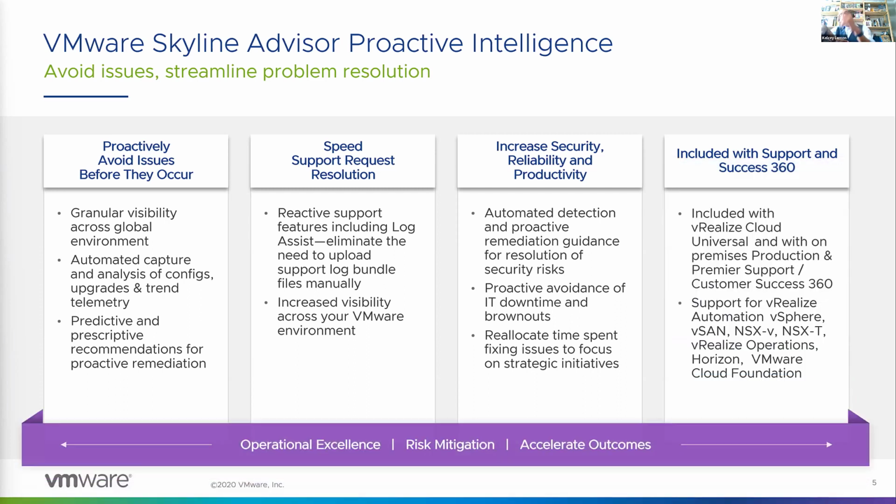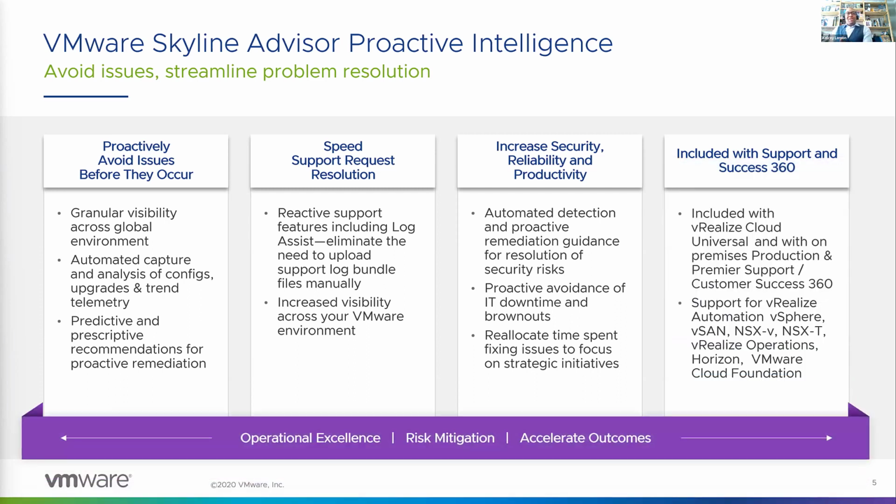But here's the best part. Skyline is available at no additional cost with your active Production Premier Support contracts. And I'm also very happy to say that Skyline is included with Success 360, as well as our vRealize Cloud Universal subscriptions. And speaking of environment-specific configurations, Skyline supports all the products listed here.